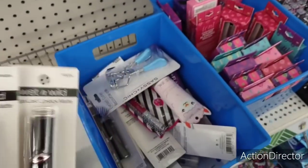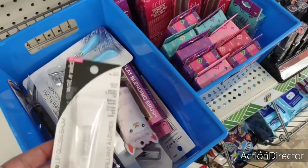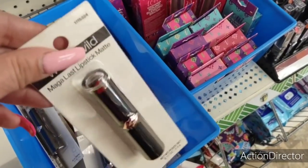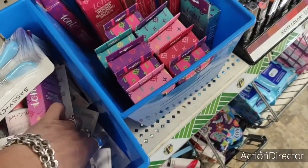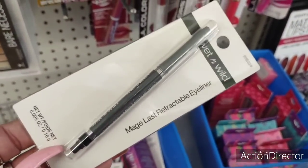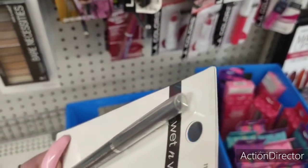Why is it important to go through everything? Because I just found these Wet n Wild lipsticks. Matte red. Ooh, the Wet n Wild Shine lip gloss, which I have a lot of, so I'm not going to get any. This is a deep wine color. Ooh, Mega Last Retractable Eyeliner. What color is this? Looks gray, doesn't it? Or is it black?